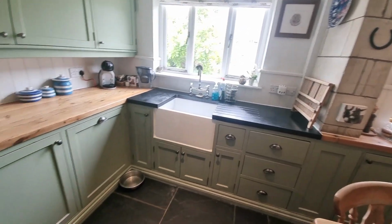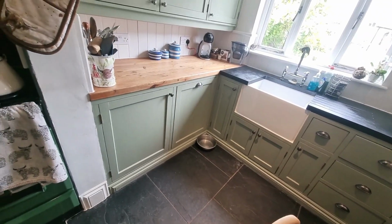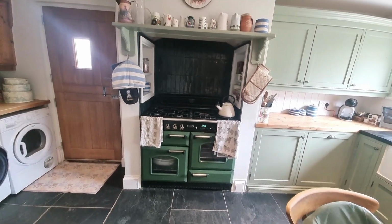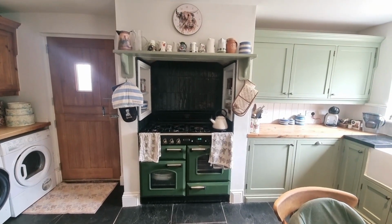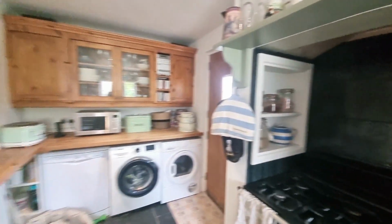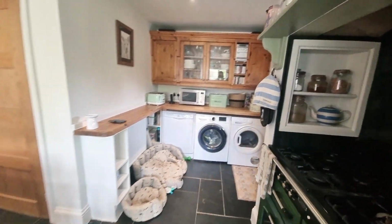Then we've got really nice flagstone style flooring all the way through, and just pan back a little bit to give you the view of that proper country style range cooker in the middle here with a really nice tiled splashback as well, so keeping it very, very much in character.